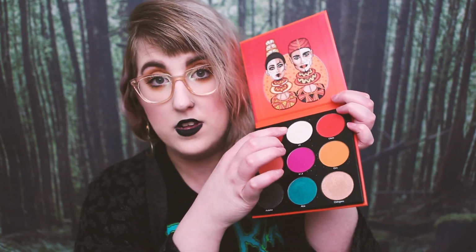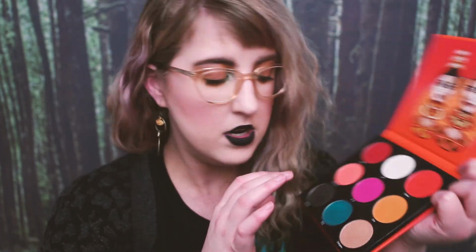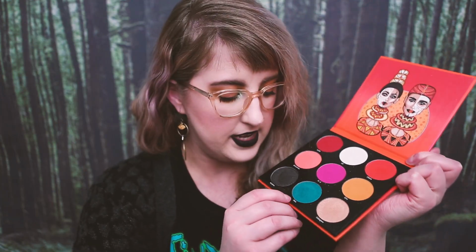This works really well as a highlighter on my pale ass face. I've been using this every single day. I did a look, well, you'll see the look that I did in a future video. This gold is actually really cool, like a sandy champagne gold. It's not overly bright. And this white is just to die for. This pink is super vibrant and this green is gorgeous.